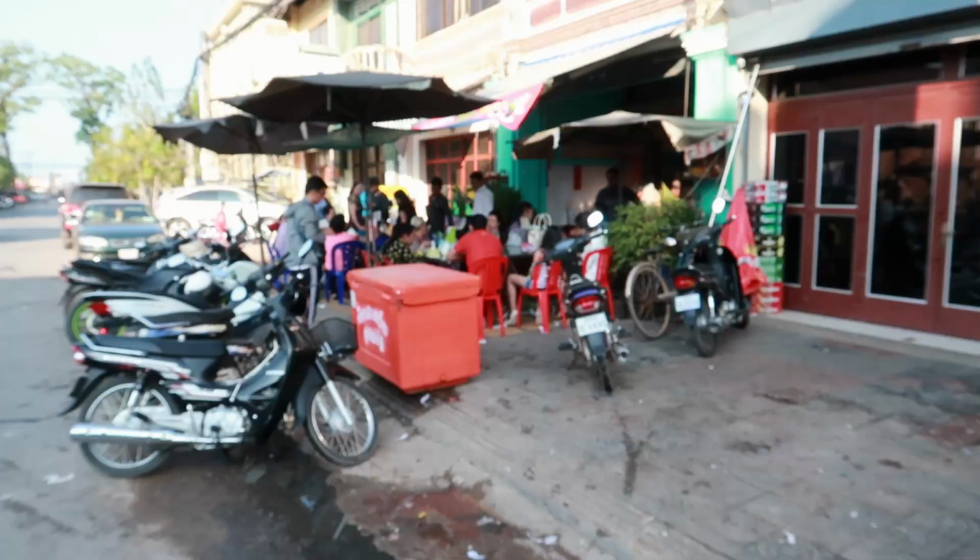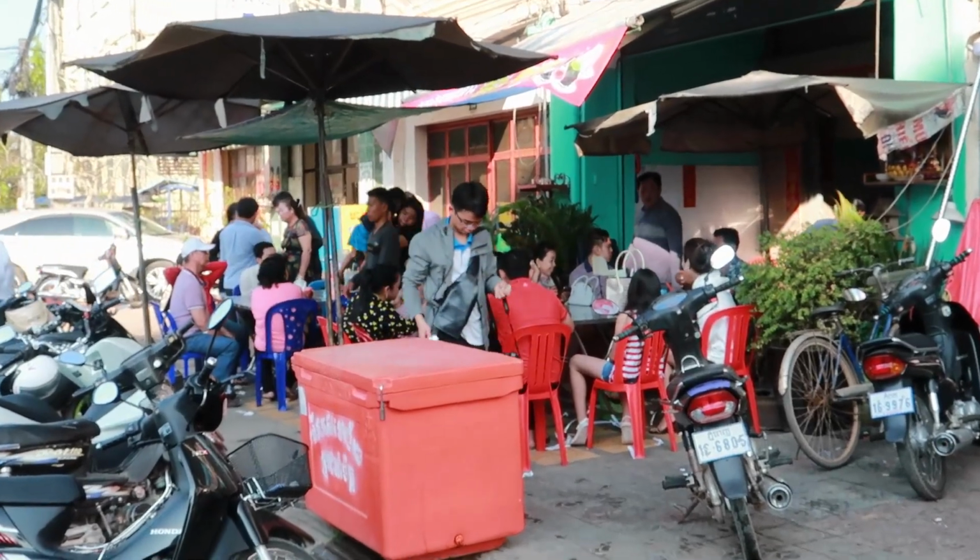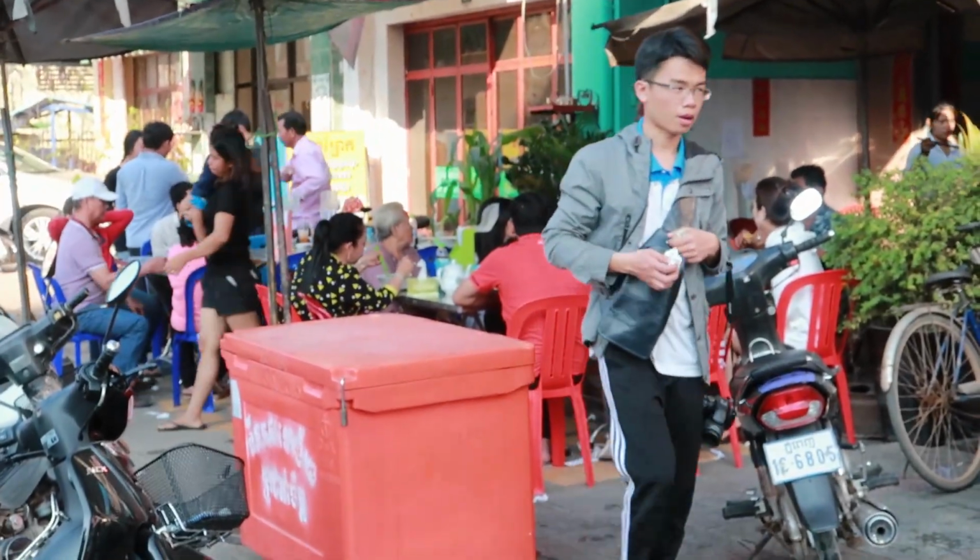We're now looking for a money exchange. We need to change some euros into dollars. It's 7:30 in the morning, and everybody's congregated in here for breakfast. Must be good.